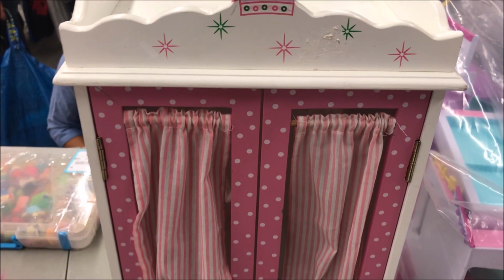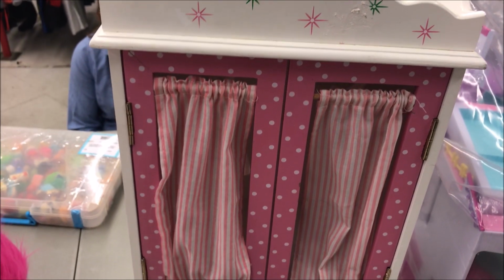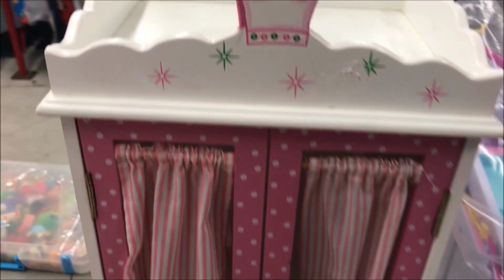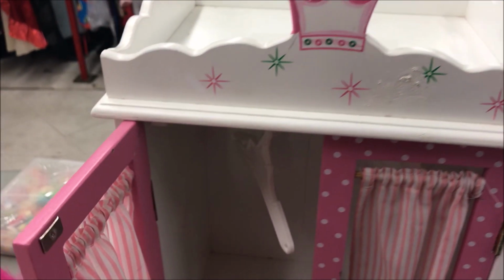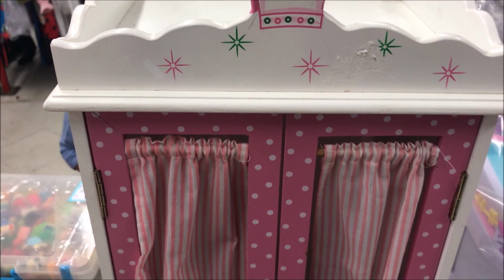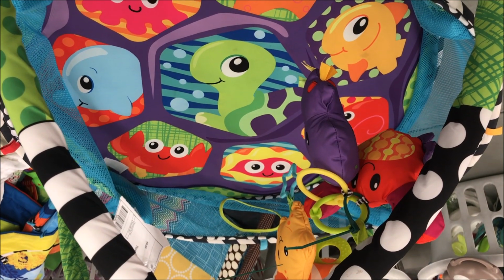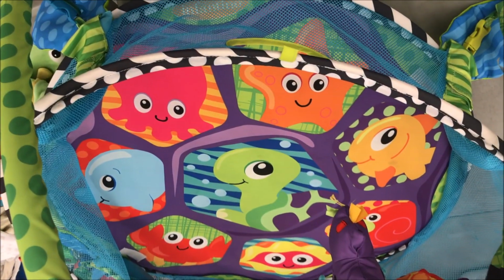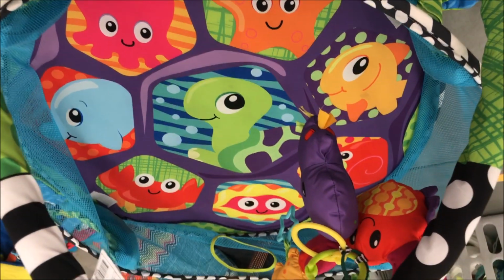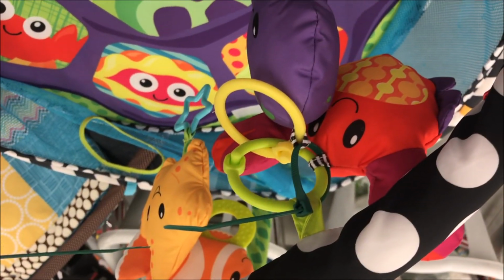Here's an adorable Emily Rose wardrobe. It's just so cute. I was thinking maybe I could use it for my itty bitties. Look at that. Really cute. Here's a Turtle Time playmat. Look at that. It's so cute. And this is $20. And it has toys on it and everything.